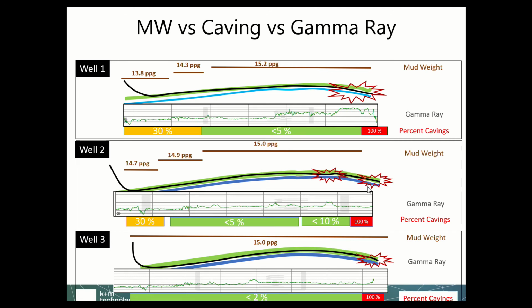So this is a little bit off topic, but something that I try to argue as much as I can is when you have a one zone, like when on the MEM where we showed that small layer that required a much higher mud weight with that gamma ray spike.